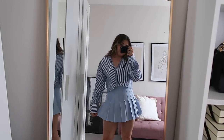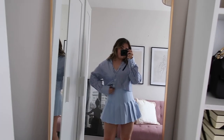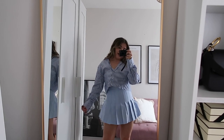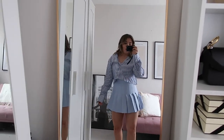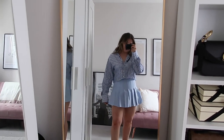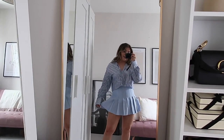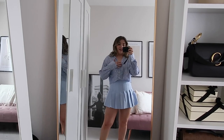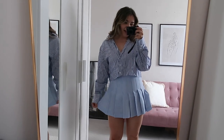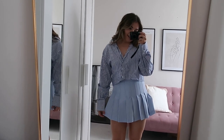I definitely think a medium was a good size. I think any bigger and it would have started to get way too loose here. This fits so perfectly, so it just flares out into this gorgeous little mini skirt. I love it so much. I think it is just the cutest thing in the world. I love the colour, I love the fit, I love the pattern. I just love everything about it. I can't say any more how much I love this.